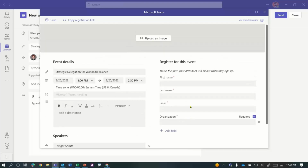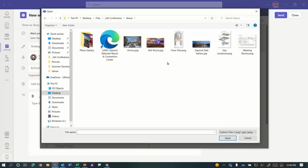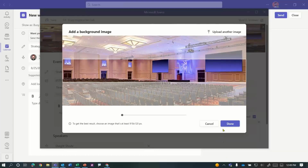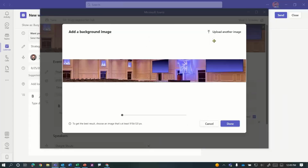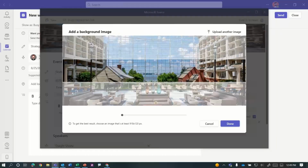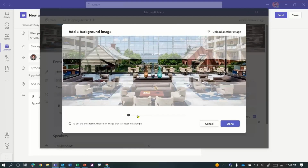But to make this even more presentable, notice how we can upload an image to put across the top. So I'm going to upload an image here. You can just navigate to wherever you have your images. Select whatever image you want to use, reposition it, click OK or done. Now, if you're not a fan of it, maybe you change your mind, you can just go upload another image on the top right, change the image that you want to use, and again, reposition it. You can even zoom in if you need to.